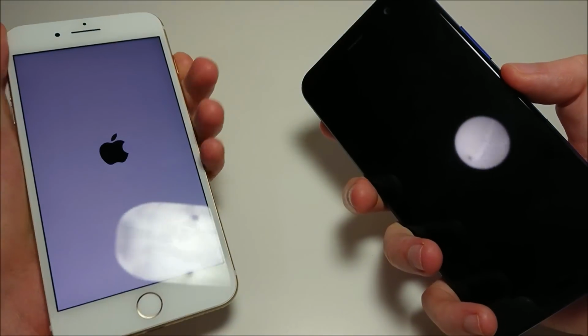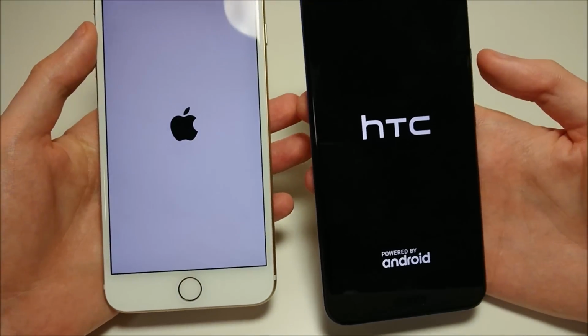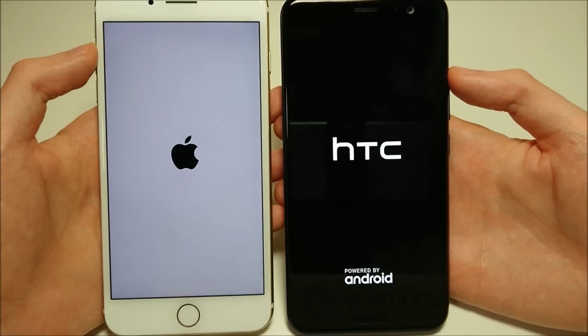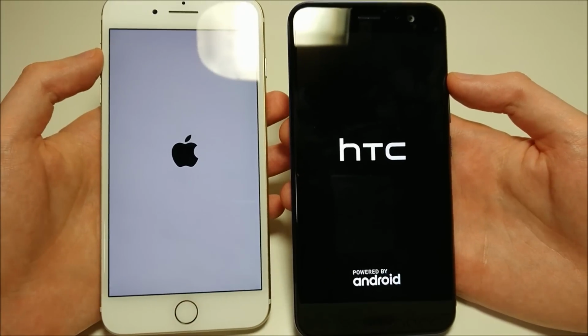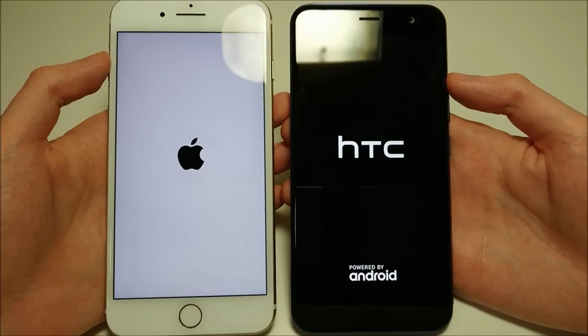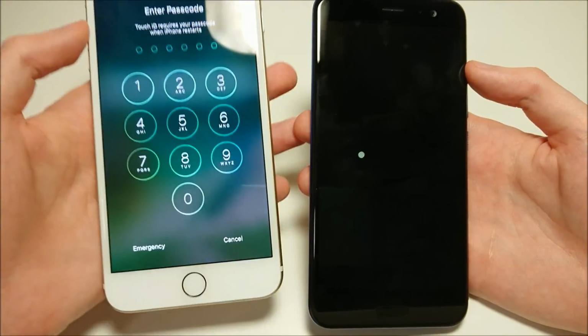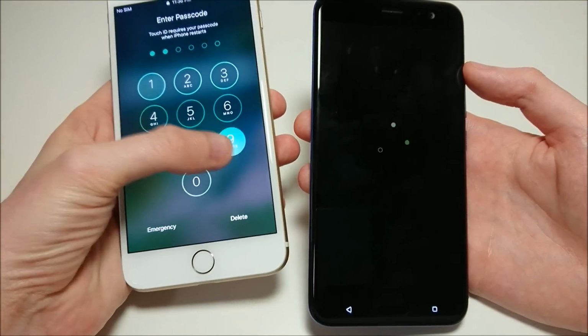Now guys, been really impressed with the HTC U11 speed so far. Incredibly fast phone. Now the iPhone is a bit older, but still best iPhone on the market. They will be coming out with the 8 in a few months. Alright, so extremely fast boot up time here for the iPhone.